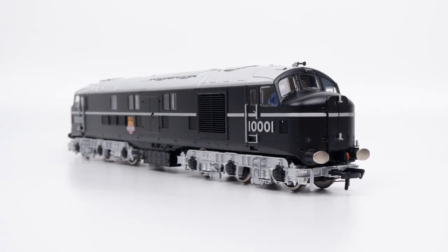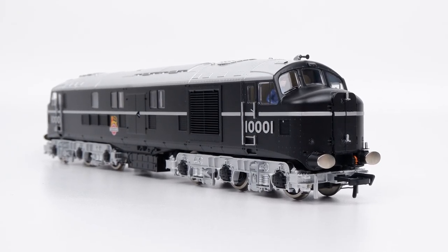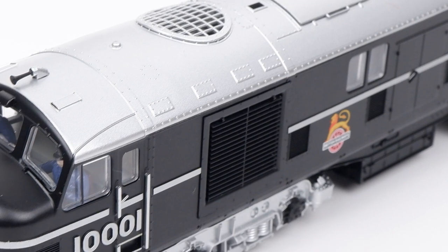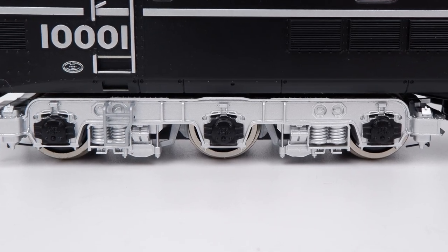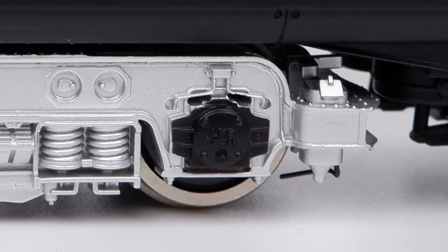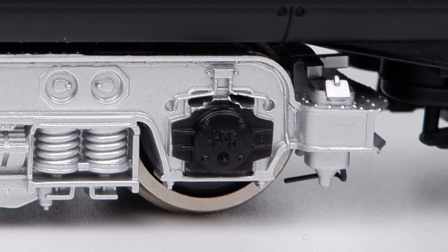There's quite a bit of detail on the model with a combination of moulded features and separately fitted parts. Starting with the moulded features, we've got the panelling on the roof, the vents on the sides and the various handles and steps, as well as plenty of riveting. But it's the moulding on the bogies that's most notable. There's plenty of detail there, and because it's in the chrome, it really stands out. Plus, the black axle boxes set into the chrome even have LMS moulded onto them, which is a really nice touch.